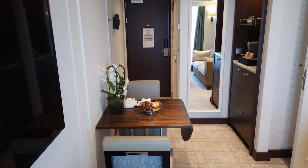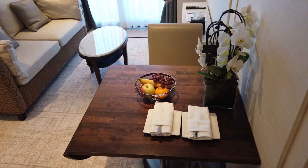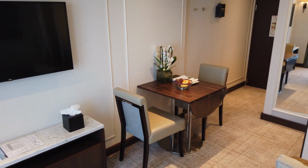There's a little table here. It actually has a little leaf on it so it can expand. And I had a couple of breakfasts there, and you could of course have dinner and stuff there. So it's got a very nice little dining area, comfortable space for 2 people.